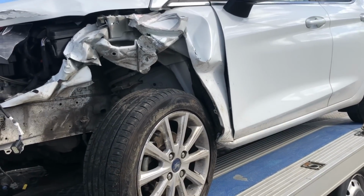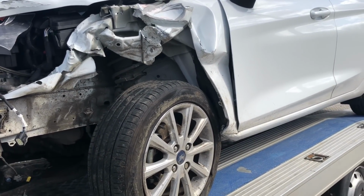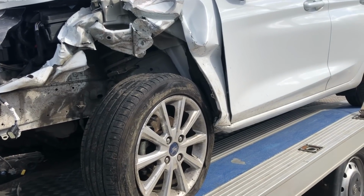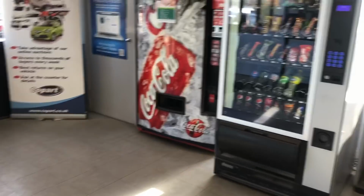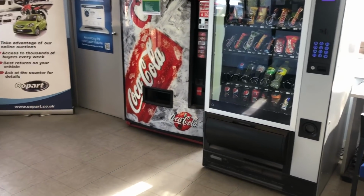Head down to Copart and pick up this smashed up Fiat 500S that we bought yesterday. Come down to Copart, guys, pick this Fiat 500 up. They haven't got their new coffee machine yet, but I'll have to drive out the garage.